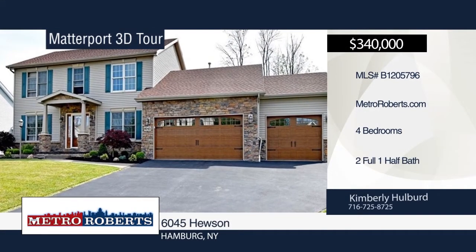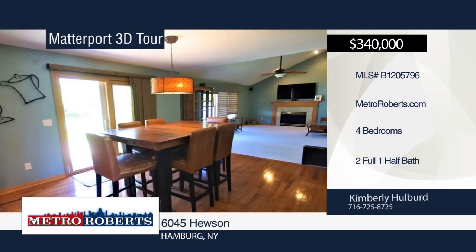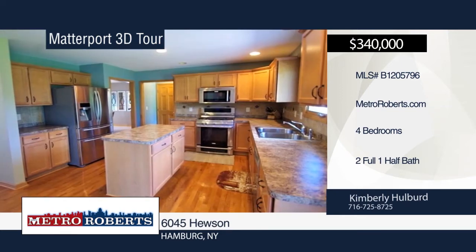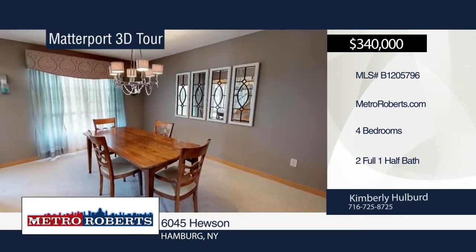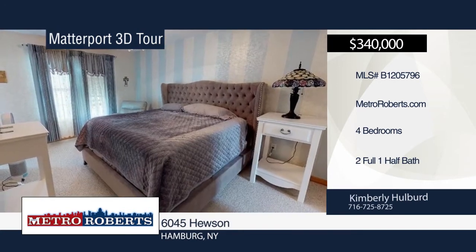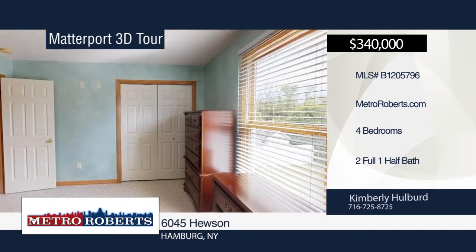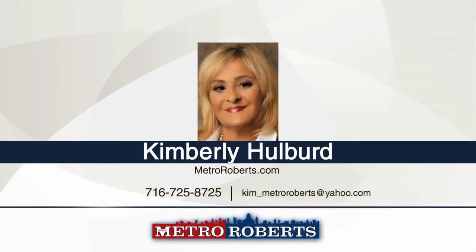Don't miss this beautiful 4-bedroom, 2.5-bath stone frame residence located in Hillsboro Estate. The fully appliance kitchen with center island includes a pantry, hardwood flooring, and separate eating area with sliding door leads out to the concrete patio and a wonderful yard that backs up to the woods. The spacious family room features a gas fireplace, surround sound, and cathedral ceiling. There are generous-sized bedrooms, and the roomy master suite has a walk-in closet and bath with whirlpool tub, dual sink, and double closet. To see everything in person, contact Kimberly Hulbert. Matterport 3D tours can be viewed on MetroRoberts.com.